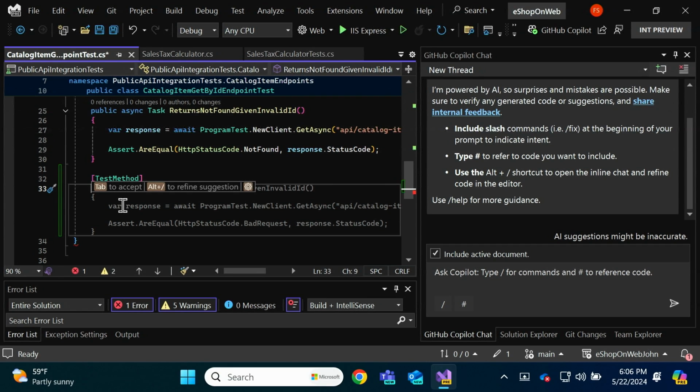So, I was trying to write a test method, and in the flow, it suggested, hey, maybe try to think if there's an invalid ID. Maybe you've not written a test for that. And previously, we only had the option to accept this completion. What you see today is now we have a way to refine the suggestion. And that is our combination between our completions and the inline chat flow.